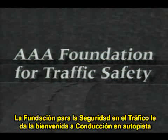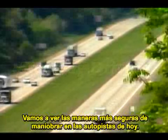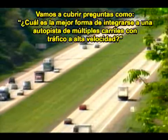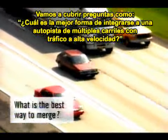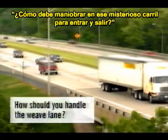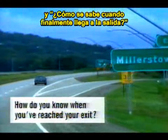Your AAA Foundation for Traffic Safety welcomes you to Freeway Driving. We're going to explore the safest ways to maneuver on today's freeways. We'll cover questions like, what's the best way to merge onto a fast-moving, multi-lane highway? How should you handle the mysterious weave lane? And how do you know when you've finally reached your exit? All this and more in Freeway Driving.